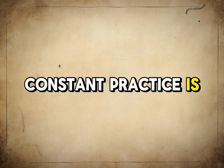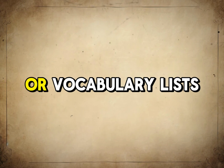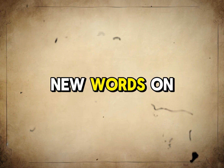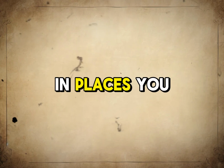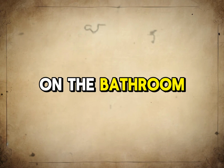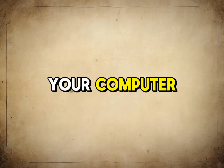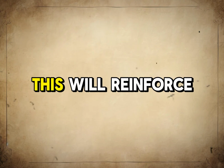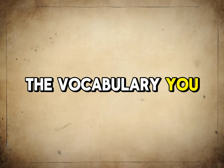Constant practice is the key. Use post-its or vocabulary lists. Another simple tip is to write new words on post-its and stick them in places you see often, like on the refrigerator door, on the bathroom mirror, or on your computer. Whenever you look at these words, try using them in a sentence that relates to your everyday life. This will reinforce the vocabulary you are learning.